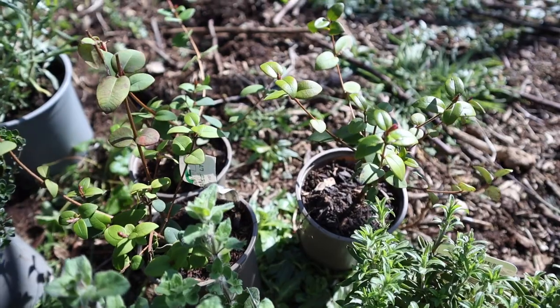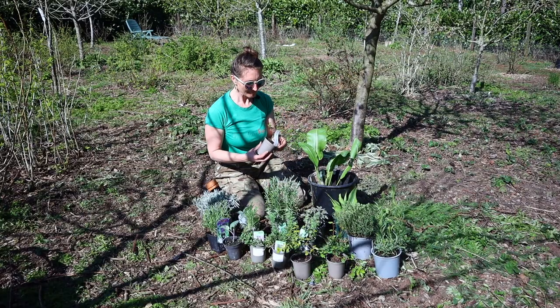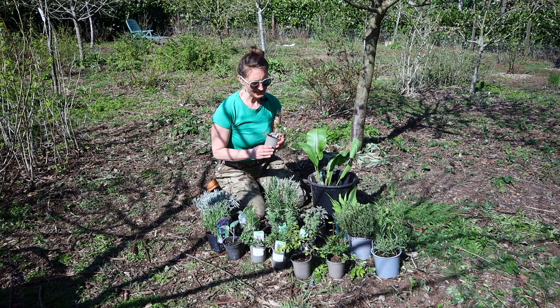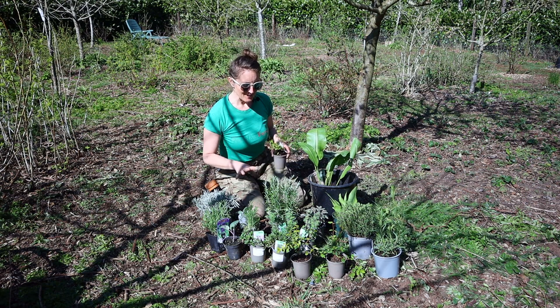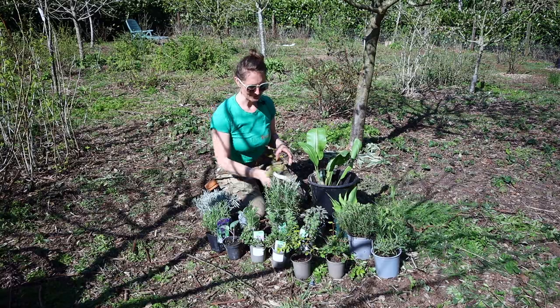And then something that we're really excited about learning and trying are these. This is known as a Chilean guava, by one of its names. I believe it's a small evergreen shrub which produces an edible berry. So I'm going to get planting some of this now, and I'll also show you what else I've got in the polytunnel too.